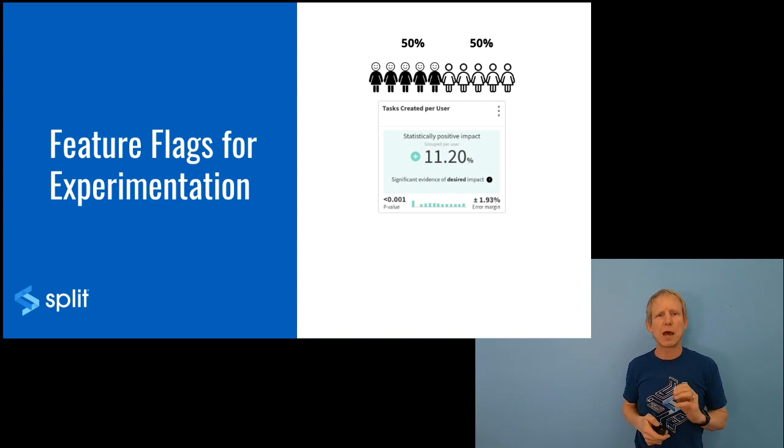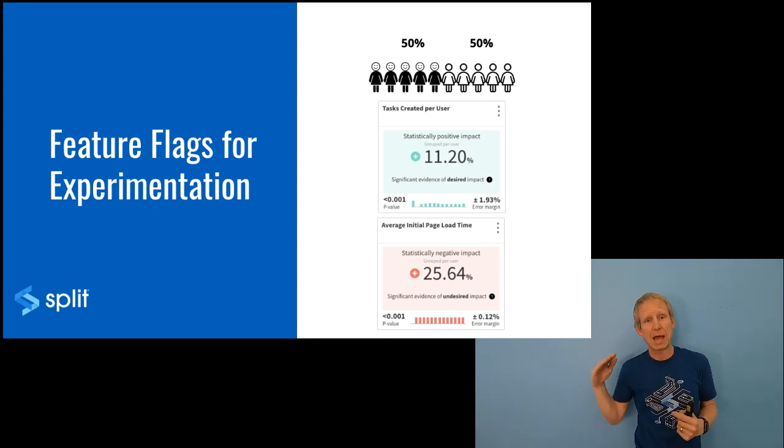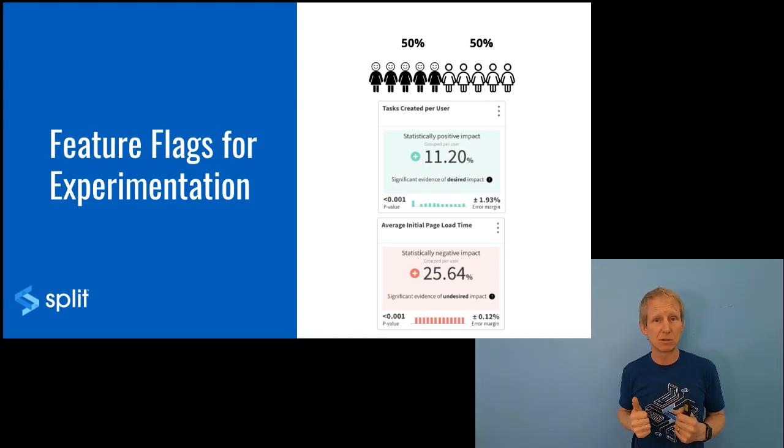But what if this was also happening at the same time, which is that those people that go through the new version of the feature are getting 25% more latency? It's slower. Now, we know that 50 milliseconds is enough to drive people away from your app or your website. So if you're increasing latency by 25%, you can be pretty certain that some bad things are going to happen while you're high-fiving each other about that 11% increase in tasks, right?